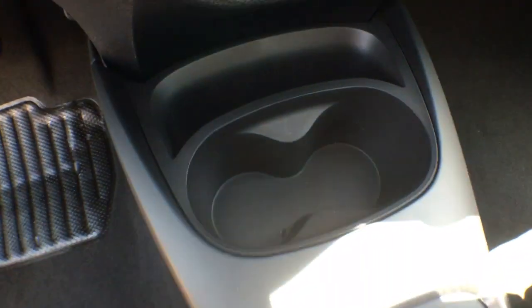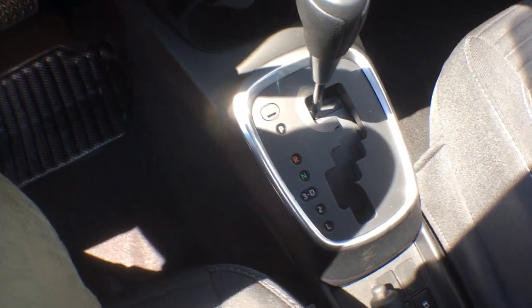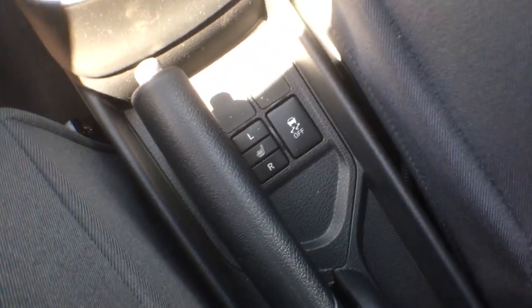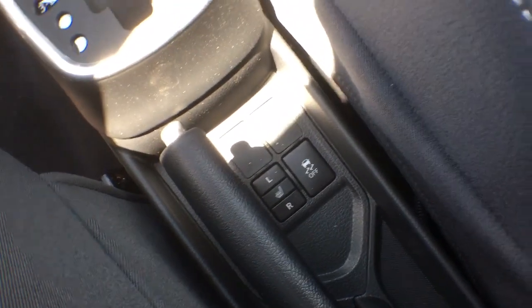You have two cup holders just up here, and it is a 4-speed automatic transmission in the Yaris. Just below that is where you can find your heated seats for both your driver as well as your passenger side seat, and your traction control.